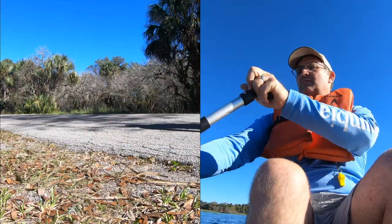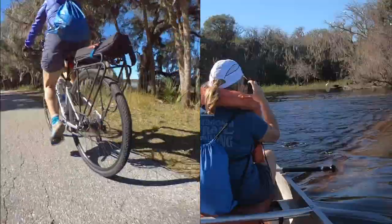Bike riding and boating allow you to choose your adventure, and there are plenty of adventures to choose from with the number 4 attraction, bike riding and boating. The number 3 attraction is accessible to everyone. A pontoon boat nature tour comes in at number 3.